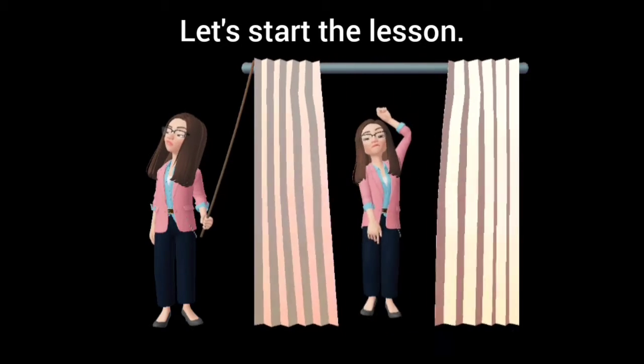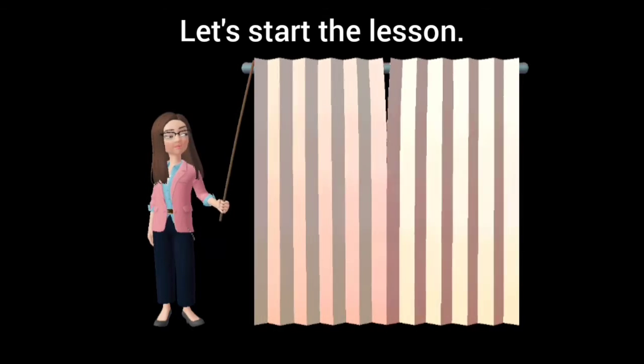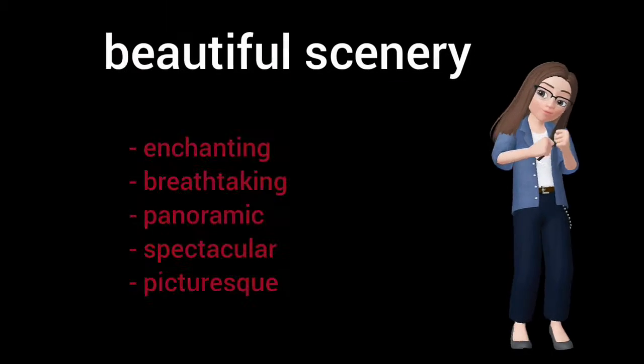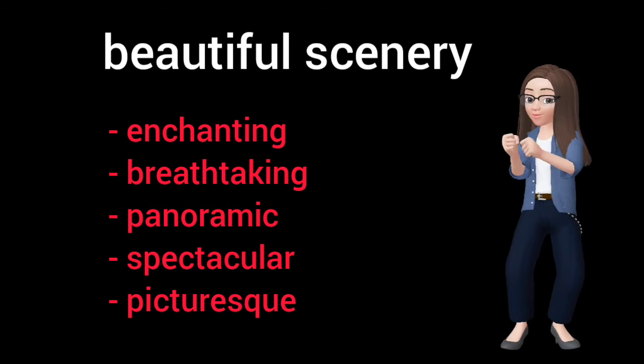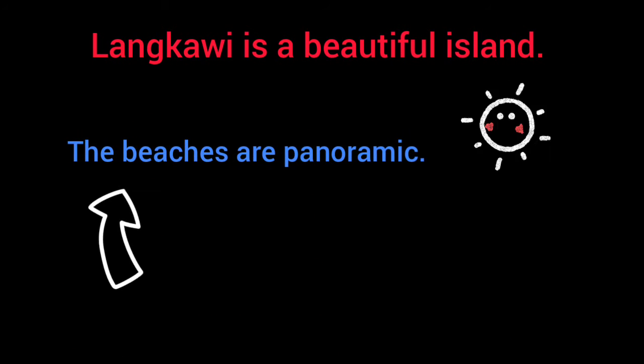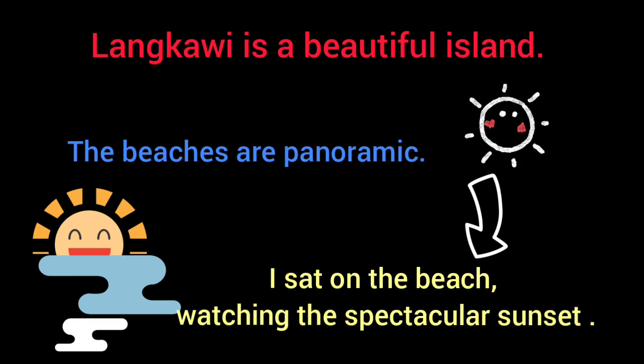Let's start the lesson. Beautiful scenery. Enchanting, breathtaking, panoramic, spectacular, picturesque. Langkawi is a beautiful island. The beaches are panoramic. I sat on the beach watching the spectacular sunset.